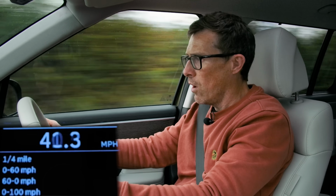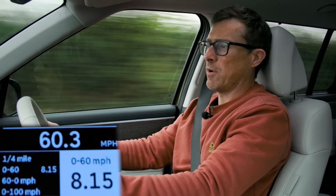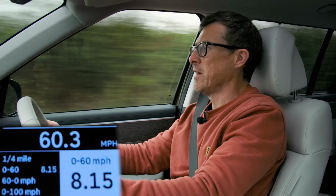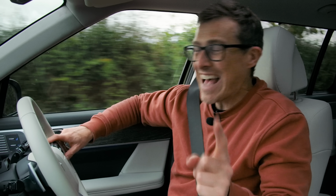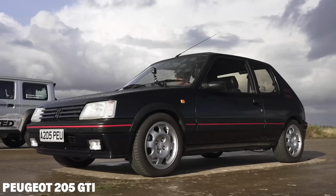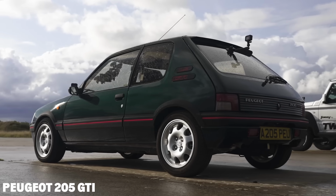So the initial pickup was off the electric motor. Then you got the petrol motor kicking in pretty blooming quickly. I didn't mind the noise of it revving it out either. And I tell you what, I really don't mind, 0 to 60 in 8.15 seconds, which is actually quicker not only than my old XR2, but a Peugeot 205 GTI, the car that I actually lusted for when I had the XR2. So that is actually pretty impressive.